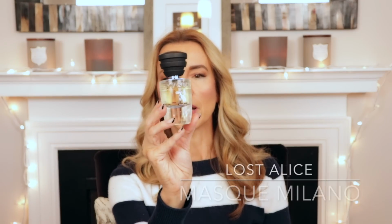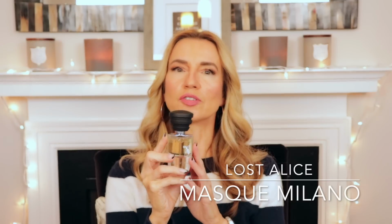So the next one I picked is a super fun one called Lost Alice by Masque Milano. This is a floral gourmand. I would put this in the floral gourmand category. And in my opinion, like many fragrances, a lot of them can be love or hate. I would definitely say that about this one because it's very, very unique. I think you either love it, you find it really fun, or you just hate it.